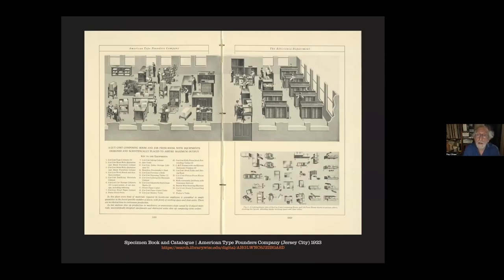ATF, the same year in their last big specimen book, even has advice at the back of the book on how you set up your printing plant, and they will consult with you. So here's an example of how you can set up your printing plant with the rows of type cases, the proofreaders, the proof presses, the larger proof presses, paper unrolling carts. I don't know what this woman is doing. Maybe she's making labels. I'm not sure, but even that shows up in a type specimen. Of course, it's, as you can see, page 1018 and 19. It's a huge specimen at the back.